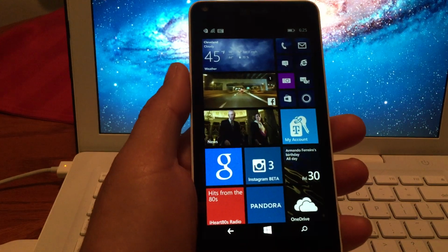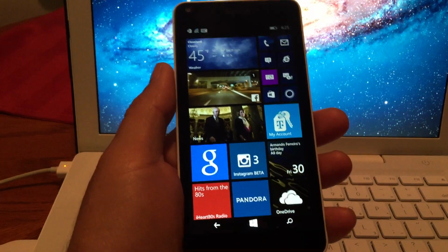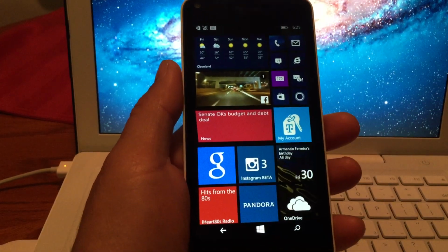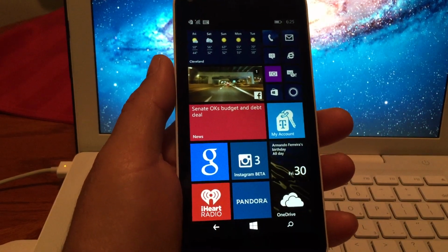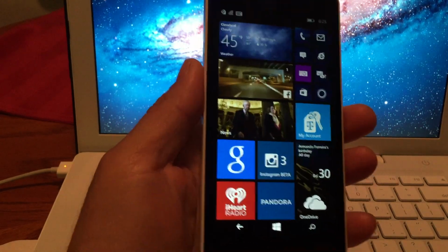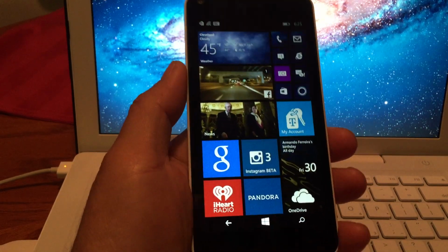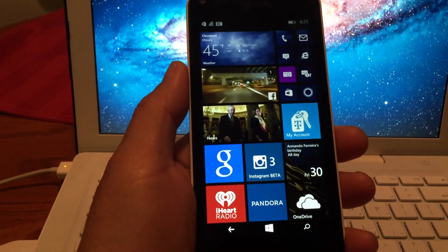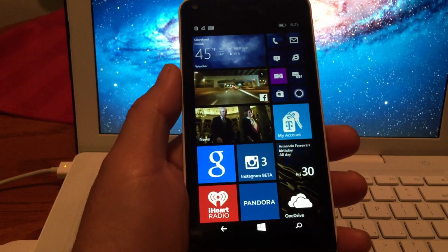This is actually my first Windows phone ever. So shout out to Jay Wills and John Johnson for letting me know about this device. They told me, give it a shot. And they actually like Windows, so they said just give it a shot and let us know your opinion on Windows or the Lumia 640.